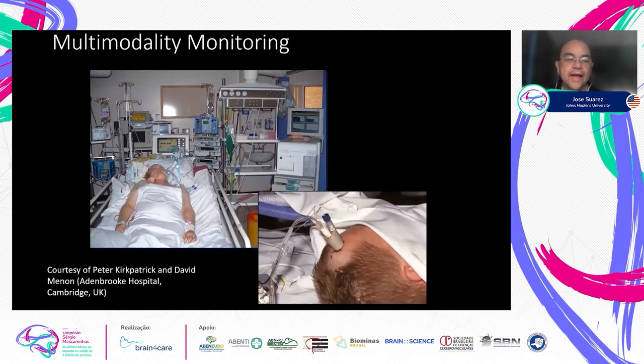This is from Cambridge. They were probably one of the first, if not the first, to bring in engineers to the neurocritical unit. As you can see here, this is the unit at Addenbrooke Hospital, and they have several devices. And it's clear that, yes, these patients are complicated. They require not only systemic monitoring, but also intracranial monitoring. But one of the problems is that these devices don't talk to each other. So they're completely disconnected from each other, which maybe is impeding our progress, right?